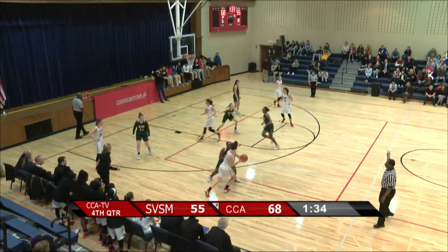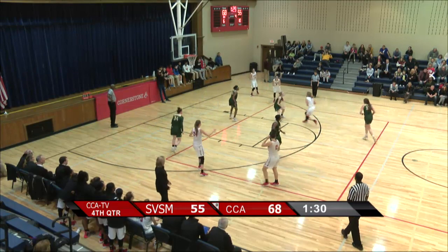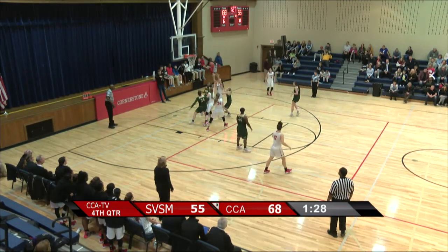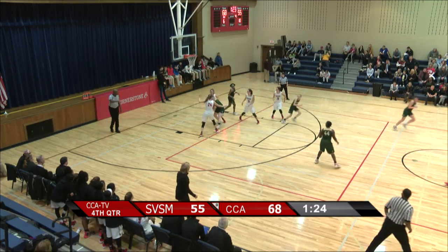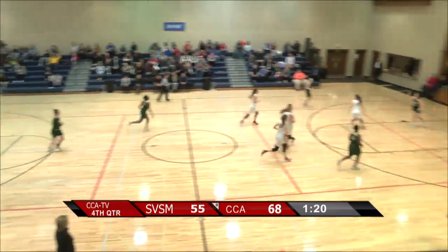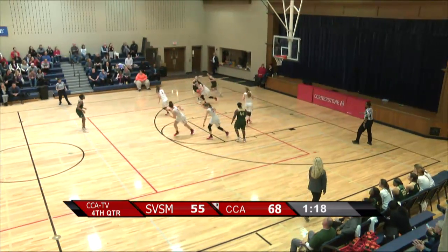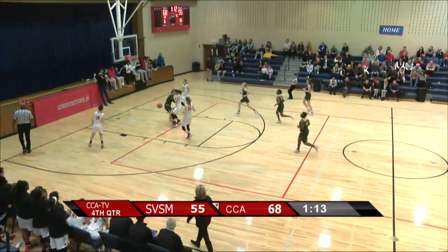Cornerstone has it now, trying to close out this win. Riley Stopp going in, floater, misses, rebounded by Madison Clunan. Ball gets poked out, though. Tara Lanham has it. A minute 20 left. Oh, bad decision there by Brooks.